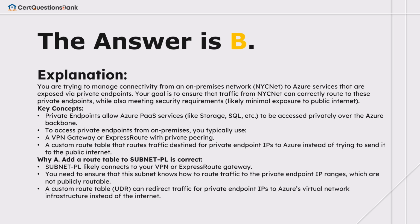Subnet PE likely connects to your VPN or ExpressRoute gateway. You need to ensure that this subnet knows how to route traffic to the private endpoint IP ranges, which are not publicly routable. A custom route table, UDR, can redirect traffic for private endpoint IPs to Azure's virtual network infrastructure instead of the internet.